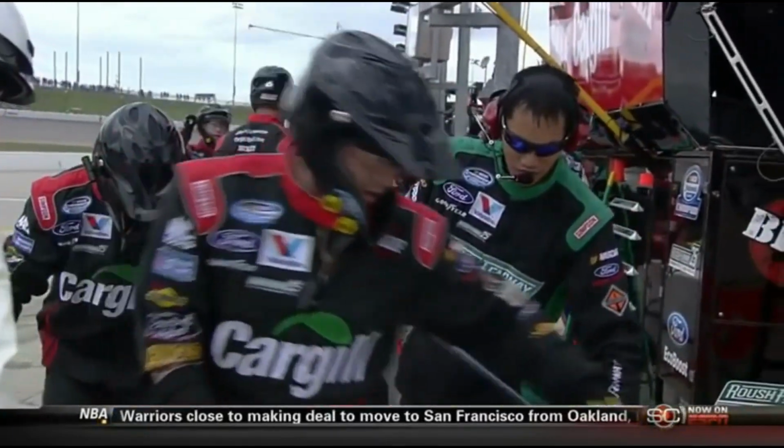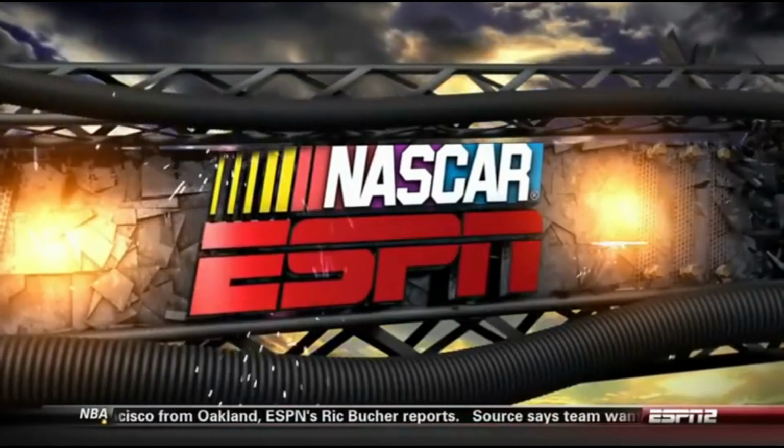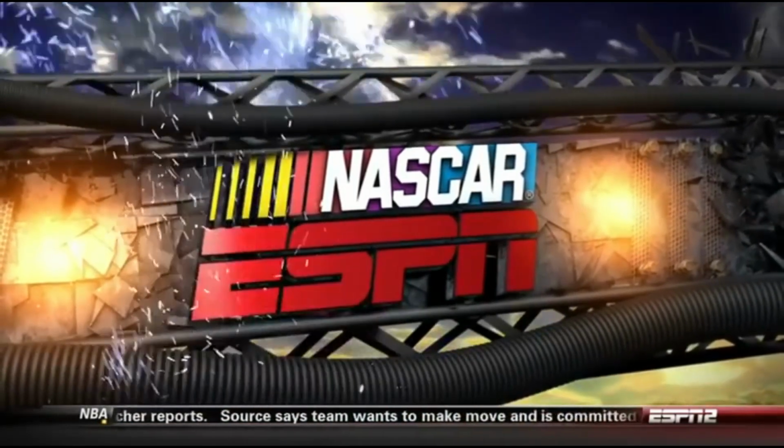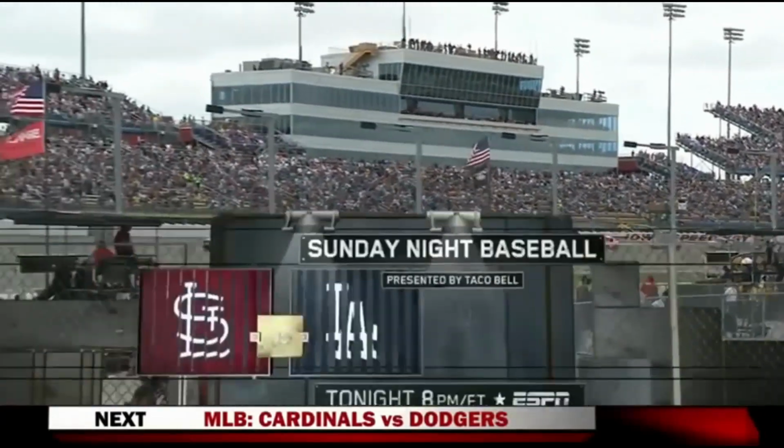Nice job by the pit crew to hold the lead. Can Stenhouse hold the lead on the track after the restart? Still under caution here at Iowa Speedway.